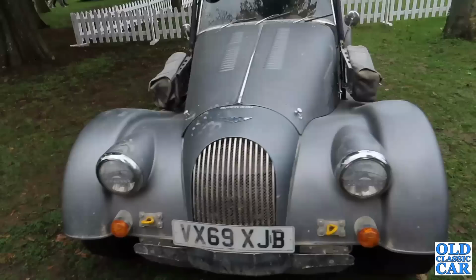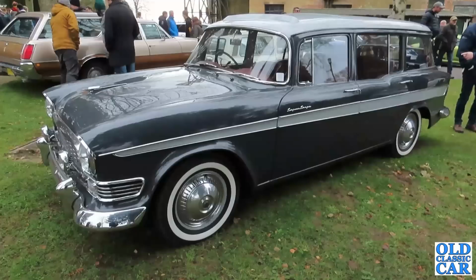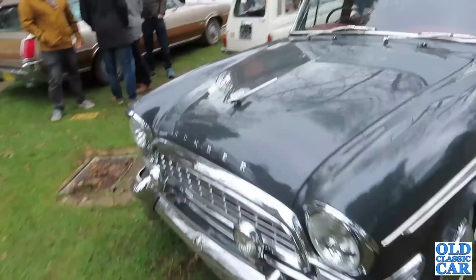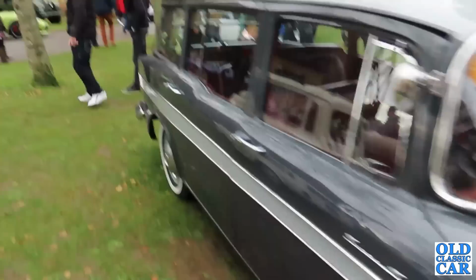LAS 855, a Super Snipe estate. Oh dear, I thought we were finished with all these classic estate cars, but I was wrong. What a glorious car that is. You don't often see too many good ones of these. These suffered in the 60s and 70s. The front arches would rot away, and usually they've got about a ton of filler in the front arches and the rear arches. So good ones are not all that common now.